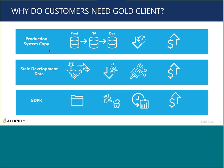And of course, the most pressing issue at the moment is GDPR. And GDPR is really forcing a lot of companies to think about how do they handle not only the requirements in their production system, for which there are tools like the SAP ILM solution, and I will talk about one that we're going to be releasing shortly, but also, and this often gets overlooked, how do you handle GDPR in your non-production systems?